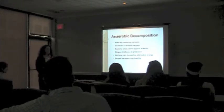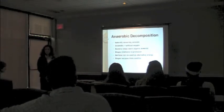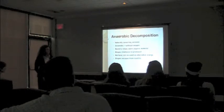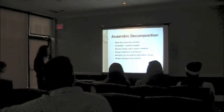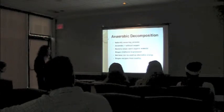Anaerobic decomposition is a process that occurs naturally, and the word anaerobic just means without oxygen. So the bacteria are breaking down the products without oxygen. Biogas is a result of that. Specifically, methane can be produced as a result of the breakdown process, and the methane can be used as an alternative energy source.